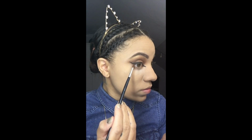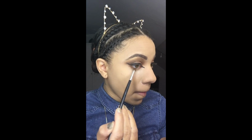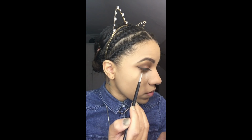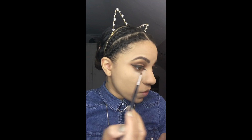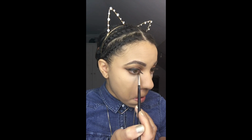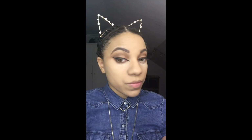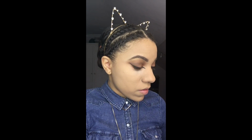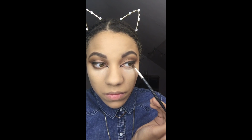I'm doing. So now I'm going back in with that milk chocolate. I am just running this brush, the smaller tapered brush. This was a brush I got from a kit on Morphe Cosmetics, on Morphe.com. Morphe brushes. And I'm just adding some of that under the waterline, just to pull it a little bit. Smoking it out just a little bit.